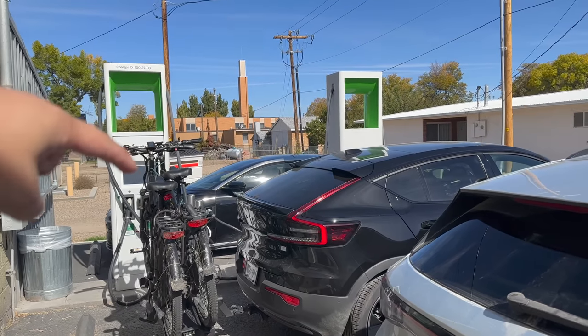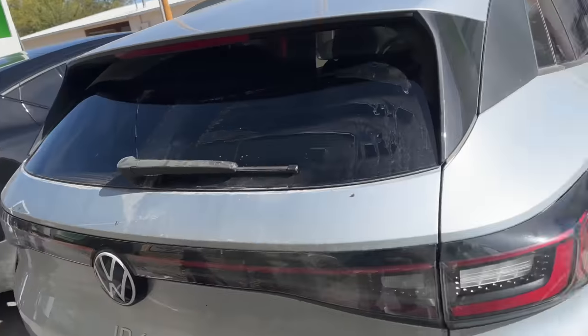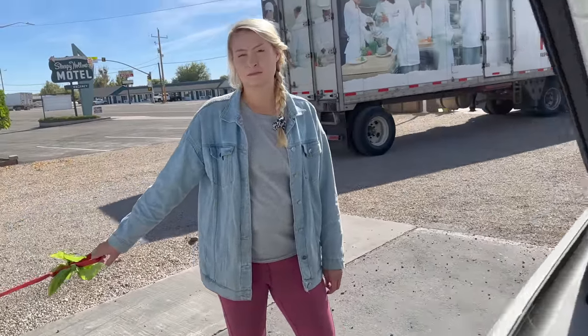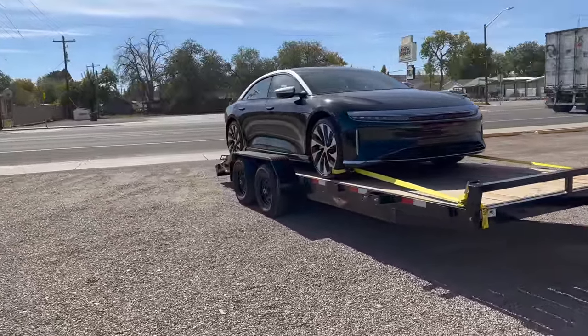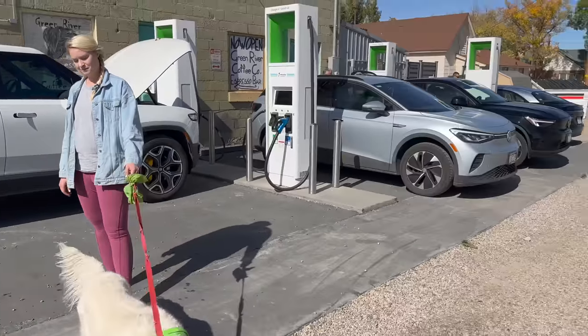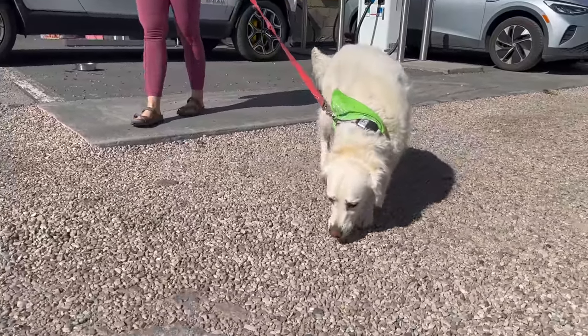This Lucid was driven by an employee. It's a mileage accumulation car, test vehicle, sensors all over it, and they're testing the software that we kept waiting for to come. He said, hopefully in a month, it'll roll out to people. I know, pretty crazy. And so he's just testing out the highway assist feature, putting miles on it, testing software. And super, super nice guy. And then the Volvo folks are from Canada. They're really cool. And Ellie, how are you doing, sweet girl?